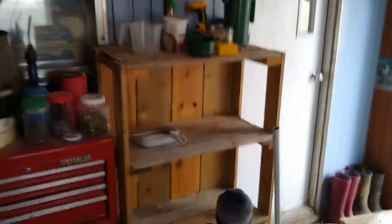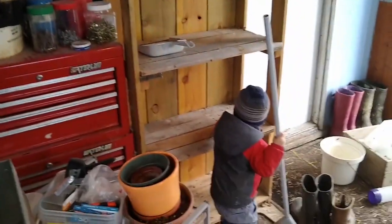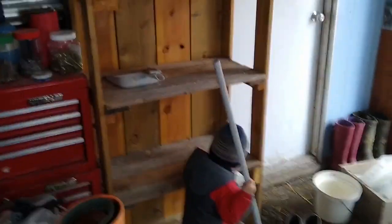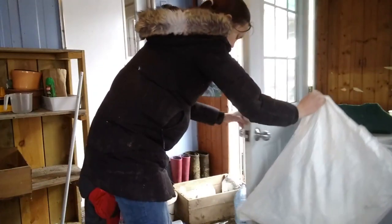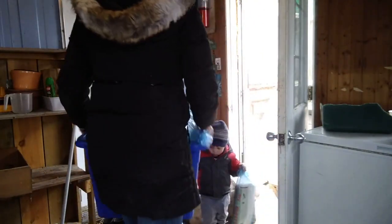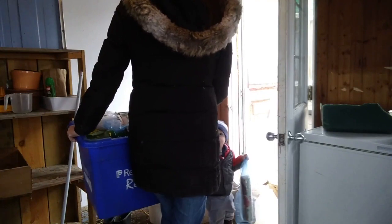So we are going to attempt to actually use these shelves. You guys helping clean them up. Maybe we can actually use them for something. You gonna carry those out for me? You carry this out? Can you carry it out? Take it out.